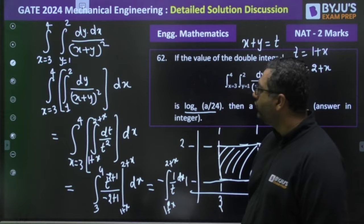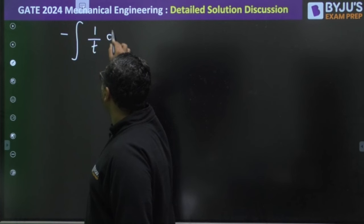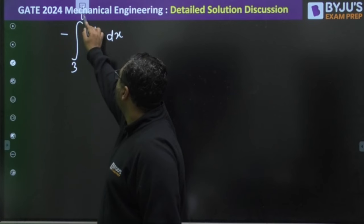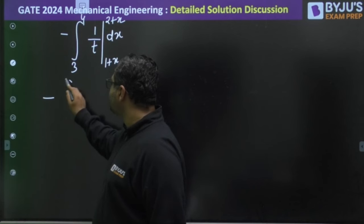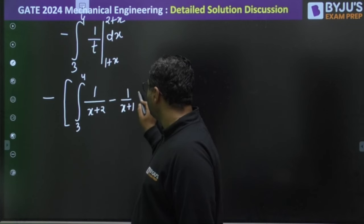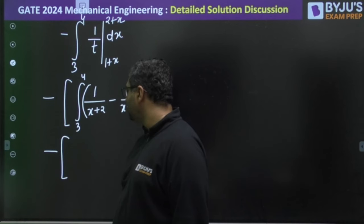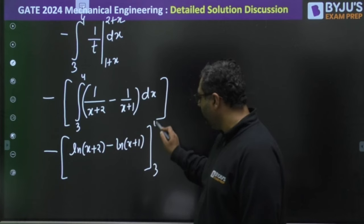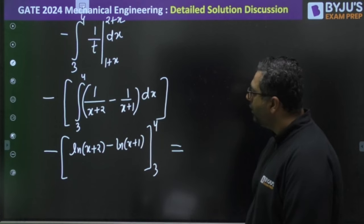So we are going to have the integration of minus 1 by t dx, with limits 3 to 4, and this is 1 plus x to 2 plus x. So we can write minus integral from 3 to 4 of 1 by (x plus 2) minus 1 by (x plus 1) dx. It can also be written as ln(x plus 2) minus ln(x plus 1). Integration is from 3 to 4, and after putting the upper limit and lower limit, we will get the answer.